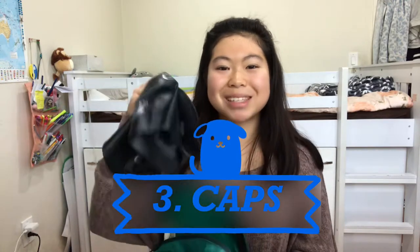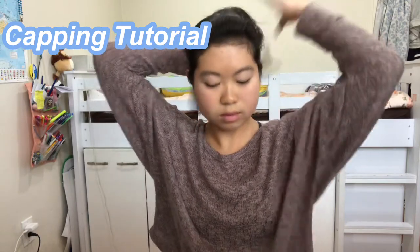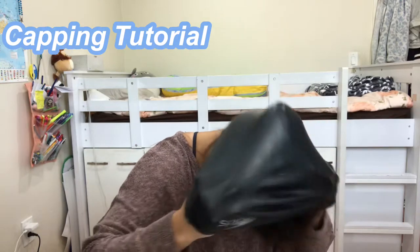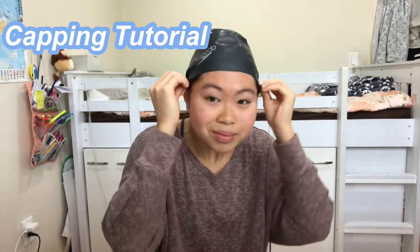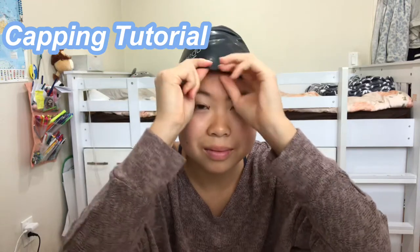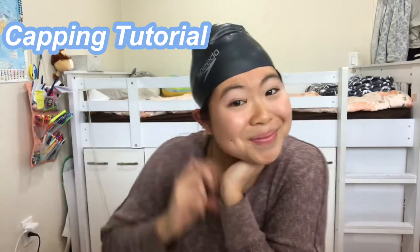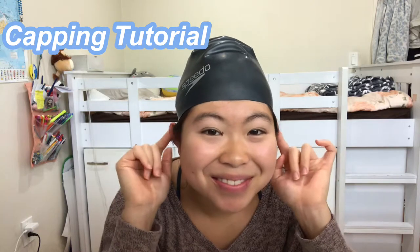Next up are caps. Here's a short tutorial on how to cap yourself. First, tie your hair into a bun. Then, put both hands into the cap, pull it open, and put it on top of your head. The long hair cap can be pulled down over your eyes if you ever want to play Marco Polo. I usually keep my ears sticking out of the cap so I can listen to the water talk to me.